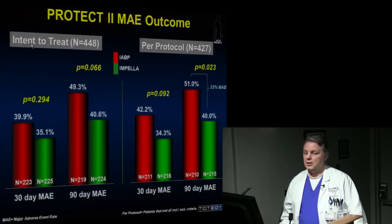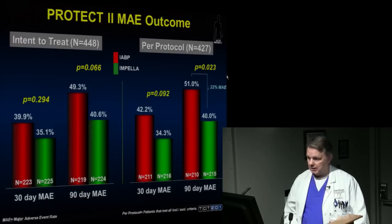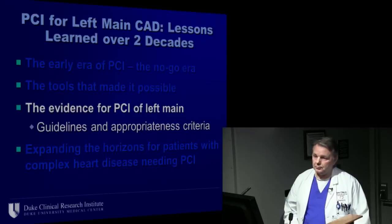PROTECT 2 trial, intention to treat, balloon pump versus Impella for high-risk PCI, very sick patients. You can see for intent to treat a trend to significant benefit. Per protocol, which excluded some patients who never got the device, there was a significant benefit in the composite endpoint favoring the Impella device.